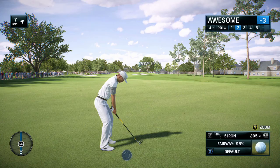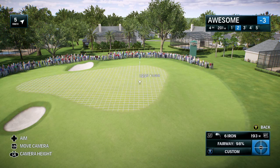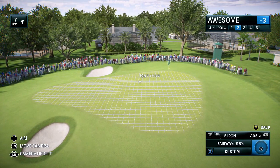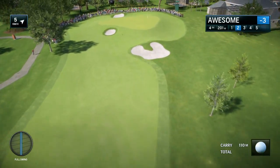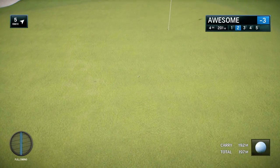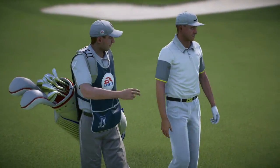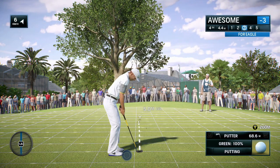Second shot. That should be pretty good right there. On the safe side. That was just a gutsy shot right there, and a good look at eagle coming up. Been pretty good all day from this distance, just trying to take care of business.